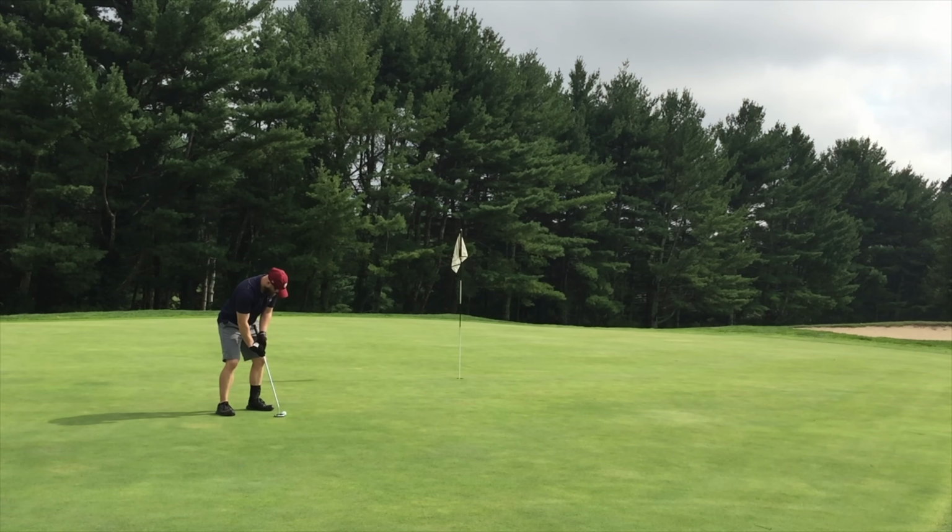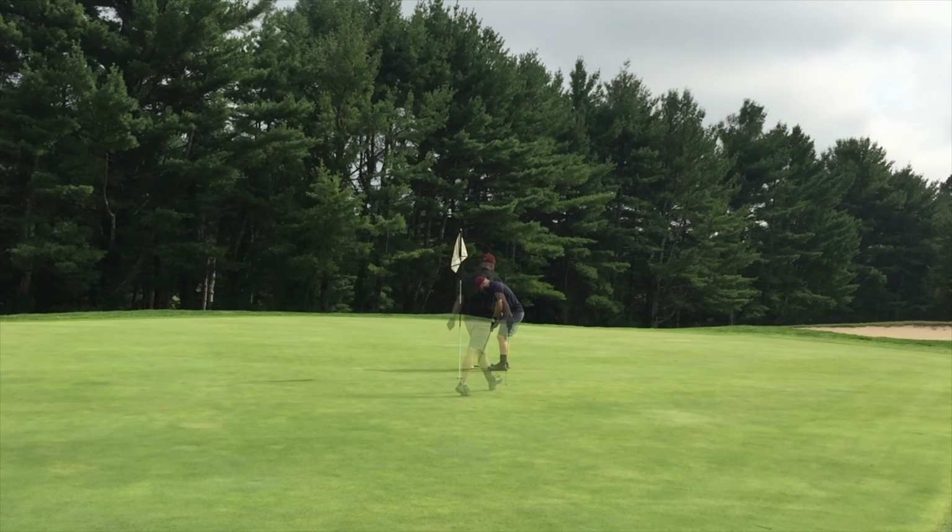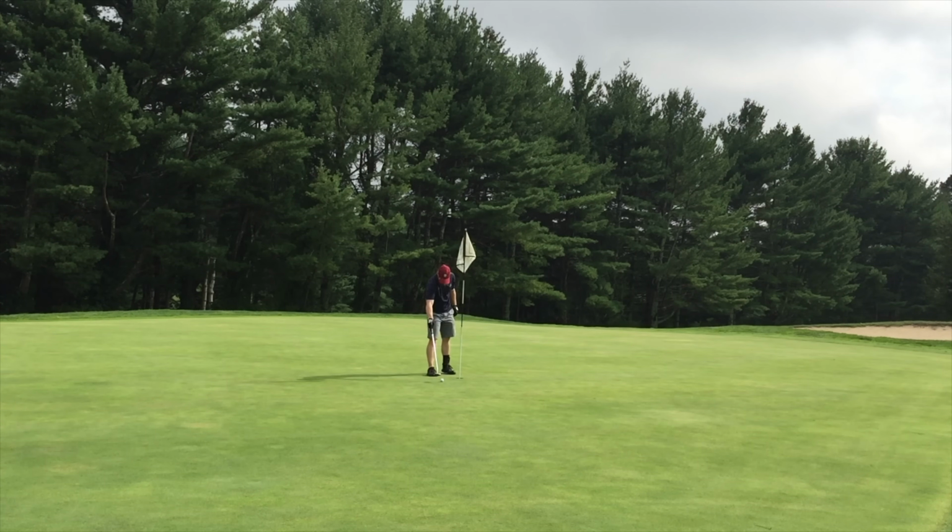Par putt here. Run it by the edge. Coming back, trying to clean up for bogey. We do not get that to go. And we do a one-hand tap in for a double bogey 6.